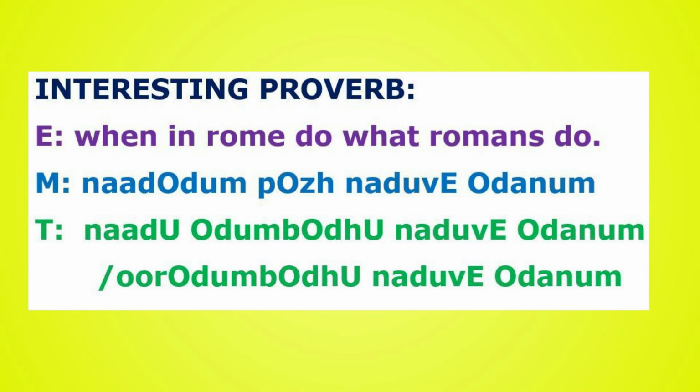Nad odumbodhu naduva odanam. If I try to translate that into Tamil, it's going to be Nadu odumbodhu naduva odanam. The only difference is that Nadu in Malayalam probably means a town, a small place, whereas in Tamil, Nadu becomes the country. That is how, if I translate it, it gets very close. But if I want to translate that precisely, I would say oor odumbodhu naduva odanam. Oor means the town or the village.